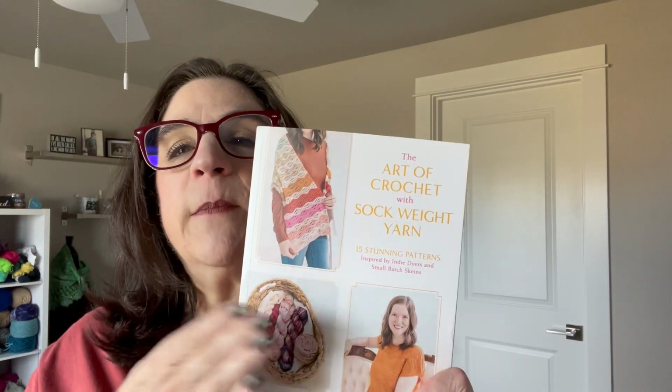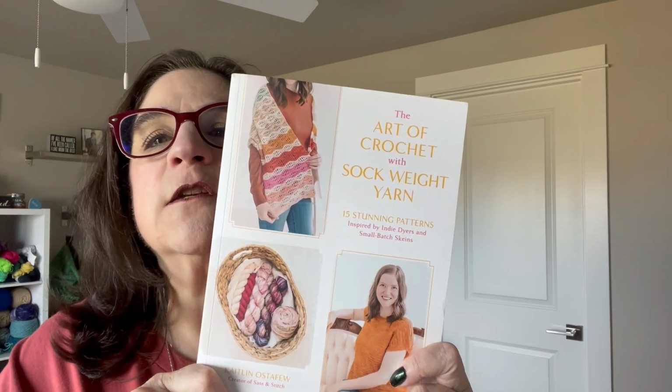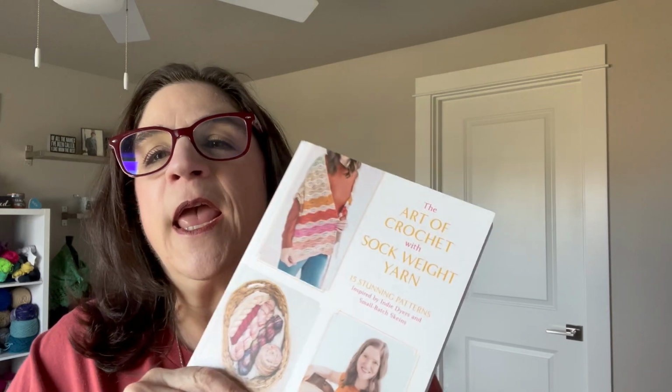Now, I was going to do a full-fledged review on this book, and I may still do that, maybe on my blog, or maybe do a video next week. Because I haven't been feeling well, I haven't really been able to look through this as thoroughly as I want to. But this is called The Art of Crochet with Sock Weight Yarn. And you guys know I love fingering weight. A lot of people call it sock weight. I love fingering weight. I love working with indie dyers.